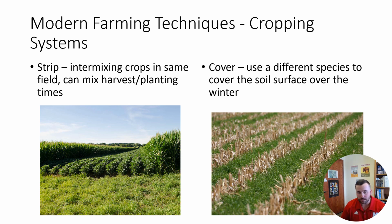If you have one type of crop in one field, all of a sudden you have one pest that comes through and takes out only corn, then your whole field is gone. If you are able to strip crop, that pest might take out the corn, but you still can have some type of profit from that field.